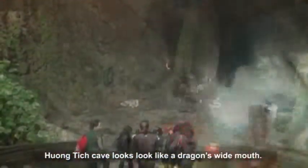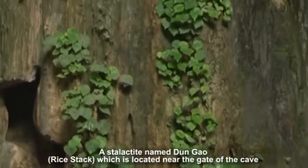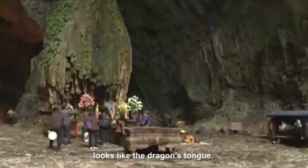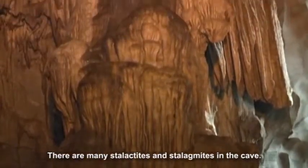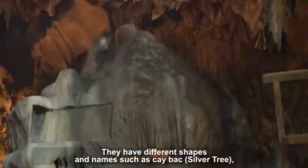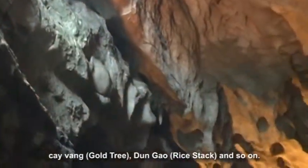Huong Tich cave looks like a dragon's wide mouth. A stalactite named Dung Gao, rice stack, which is located near the gate of the cave, looks like the dragon's tongue. There are many stalactites and stalagmites in the cave. They have different shapes and names such as Cay Bac, silver tree, Cay Vang, gold tree, Dung Gao, rice stack, and so on.